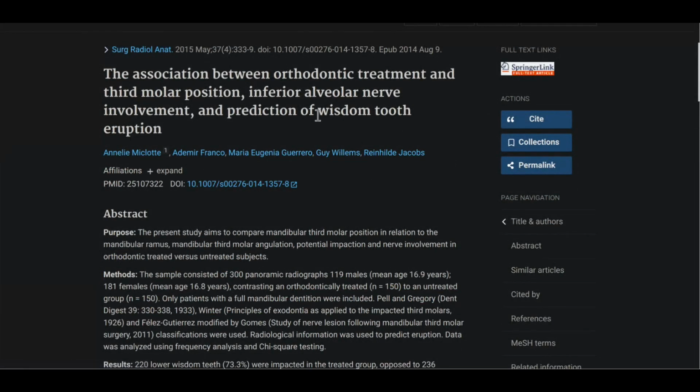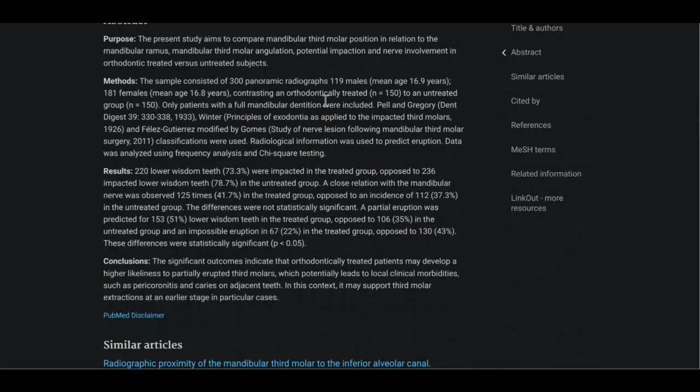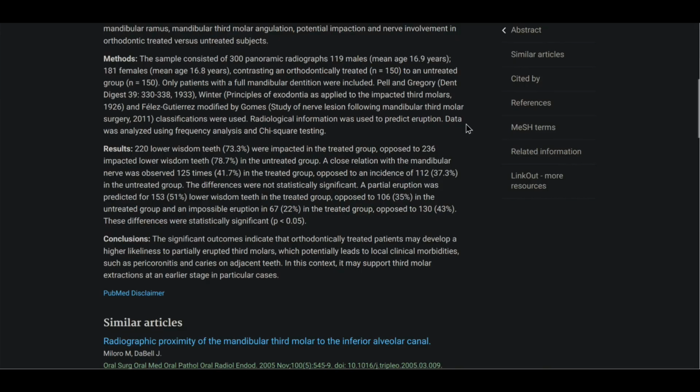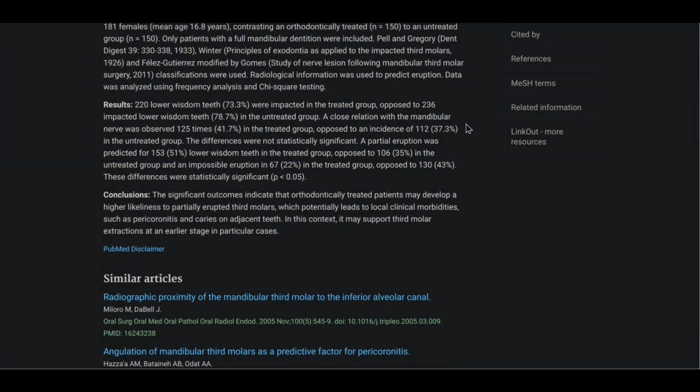The association between orthodontic treatment and third molar position. Basically, wisdom teeth, okay? So you would think that orthodontic treatment would, like, I don't know, maybe help people, right? Maybe if it's malocclusion, they would try to make them grow in properly. Oh, nope, they don't care.